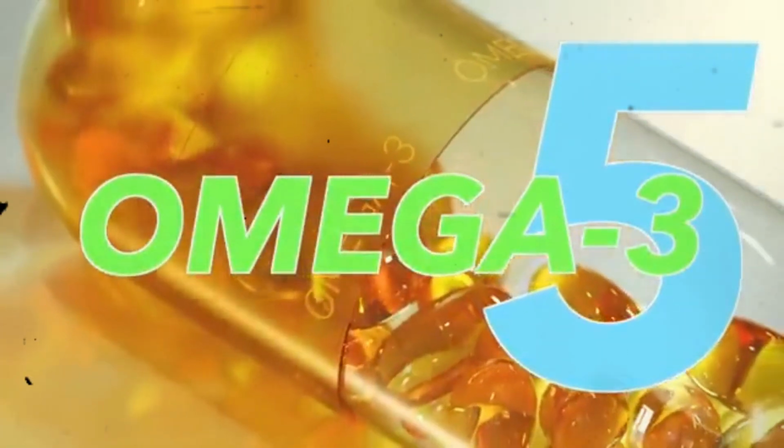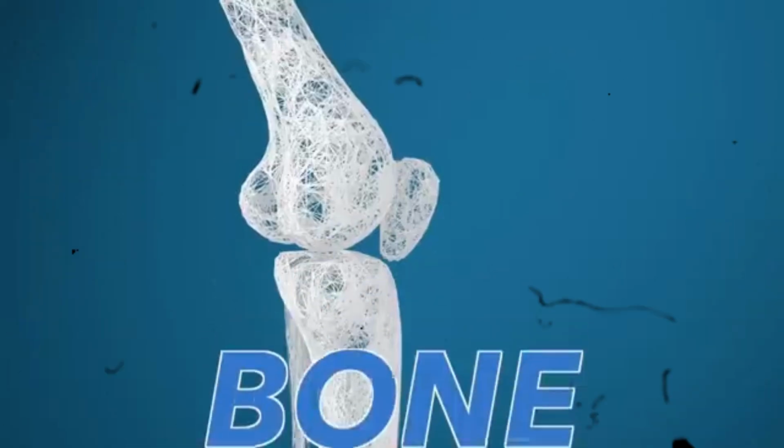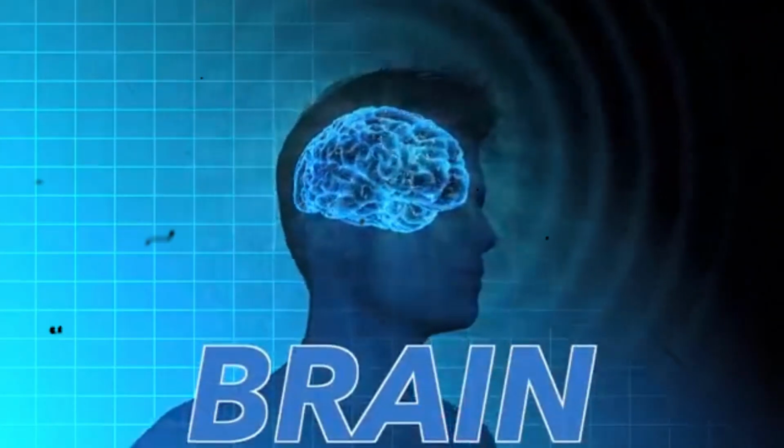Number 5, omega-3 fatty acids. This would be the fish oils, the cod liver oil. Now, the big thing people know about these fish oils is that they're anti-inflammatory. So we already know that decreasing inflammation can increase stem cells. But omega-3 has the ability to increase stem cells for bone, cartilage, brain, and skin.